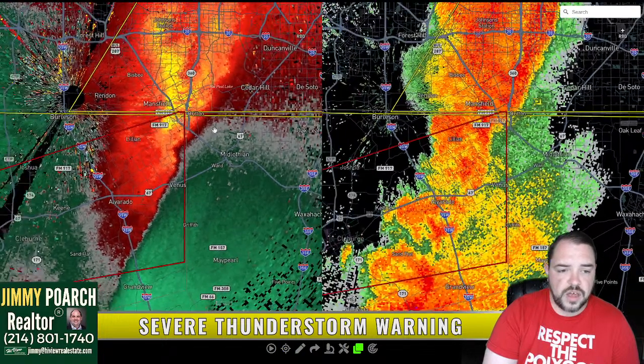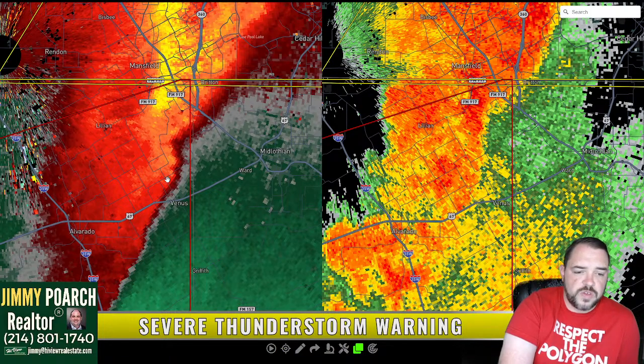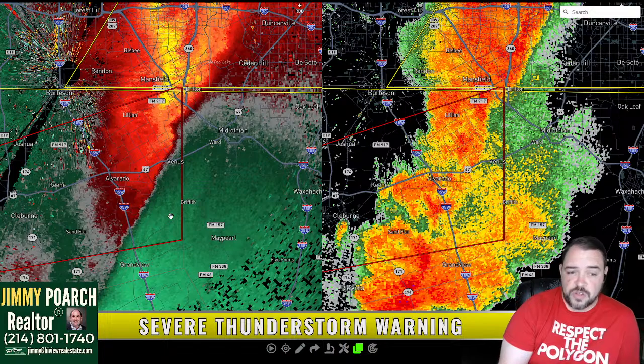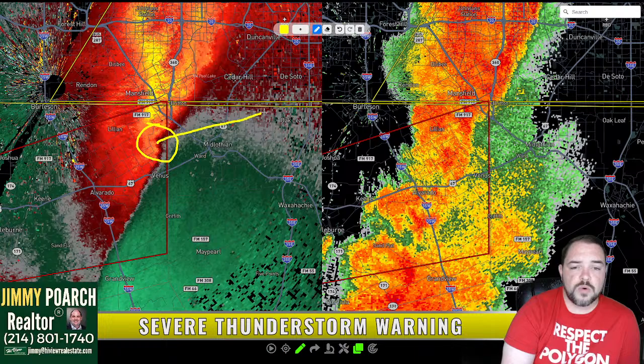And you can see here we have a new notch kind of developing here west of Midlothian. Now let me point out too that not every notch that we see is rotation. That usually is how they start, so you kind of have to monitor those. But just to the west of Midlothian, if this part becomes something that we need to be focused on, this is really going to move more up into southern Dallas County, western Dallas County there, the DeSoto and Lancaster area.